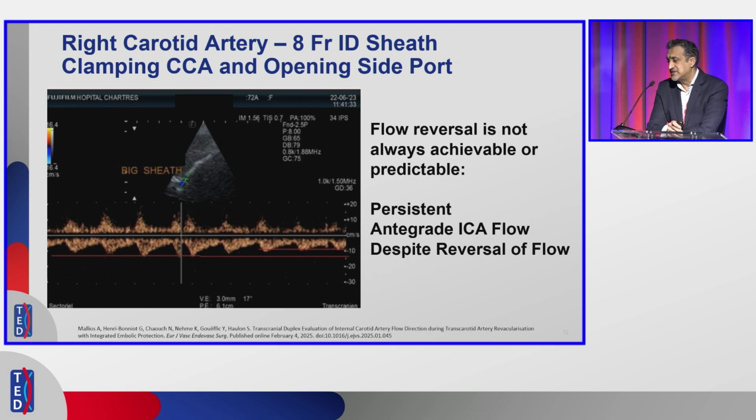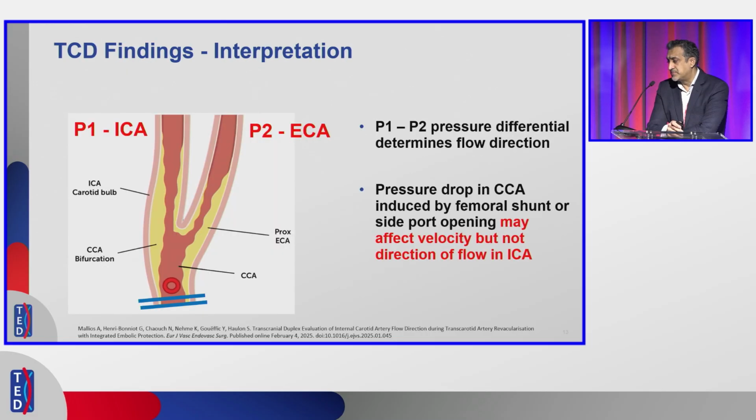Here's a representative example where you've got flow with the 8 French Terumo sheath in the common carotid artery, hooked up to a blood bag, open, and you've got biphasic flow noted in the internal carotid artery. In other cases, there was not biphasic, there was antegrade flow. So in total, 50% of patients.